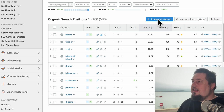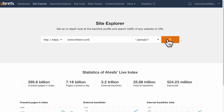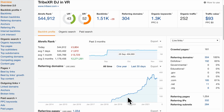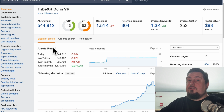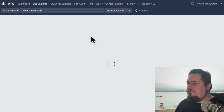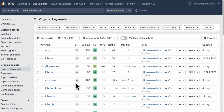Now let's head over to Ahrefs and take things a little bit further. So we go to the Site Explorer tool, we run the analysis, and again, it's going to show us the growth here. It is phenomenal. Tribe really has its act together when it comes to marketing, but what we want to do is find even more opportunities. So what we would do is go to organic keywords here. It's going to bring back a list, just like we've seen in SEMrush, of the keyword here, the volume, the keyword difficulty, and the position of where the website ranks in Google.